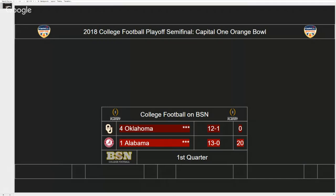Play action, back to throw, trying to get him off guard. Nowhere to go. Murray takes a shot deep down the field. Incomplete, intended for Marquise Brown. And guess who gets off the field again? It's going to be Alabama. In coverage there was Jared Maiden. Excuse me. And Christopher Allen was also in the area.